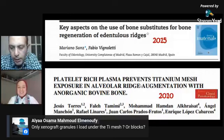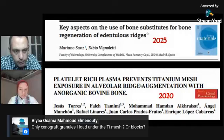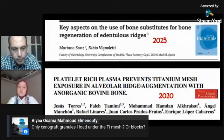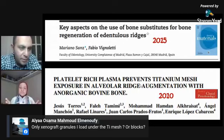Block graft, you mean? Bone blocks. Can we use bone blocks under the titanium mesh? Yes, okay. I have never seen a bone block under titanium mesh because the whole point of titanium mesh is to be space making. So usually it's pointless. It's possible, but it's pointless. And I've never seen it done in the literature. I never read something about this.